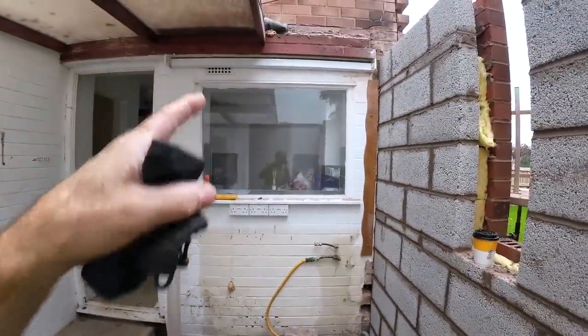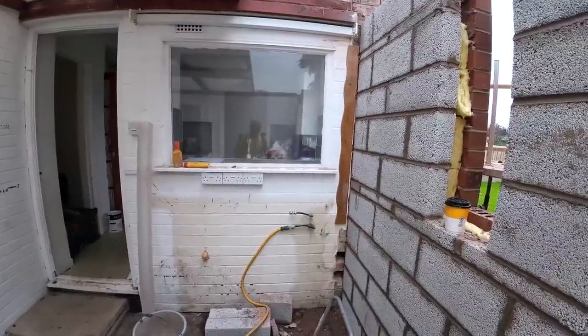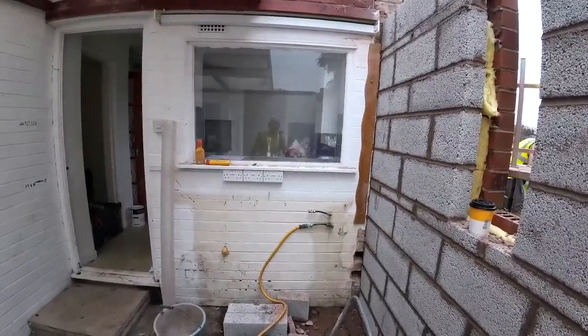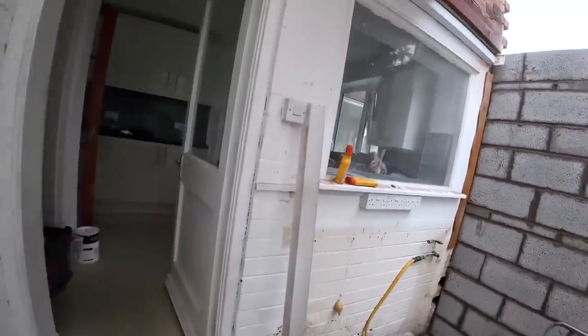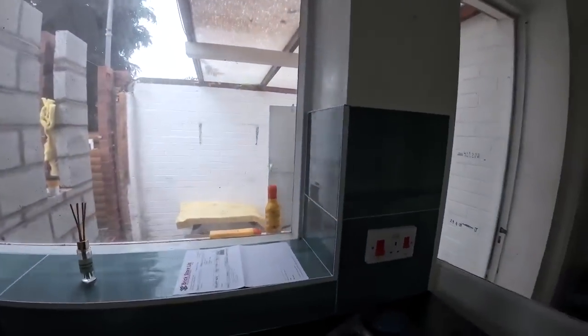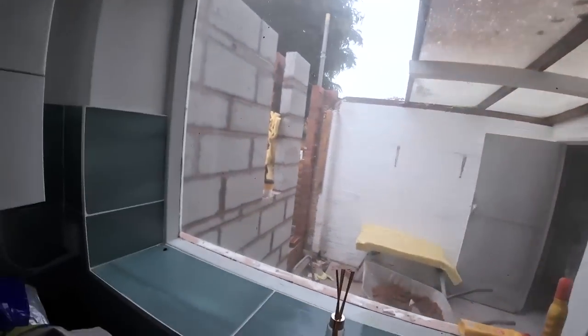So while I'm building that up, Alex can knock this out, and it's a fixed pane. I think it's just going to be a lump hammer and a sawzall to get the frame out, and then we're taking it out carefully and blocking up to the tiles, because I don't think there's any plans to change the kitchen. I will check, but we'll see. You've got the splashback tiles there.